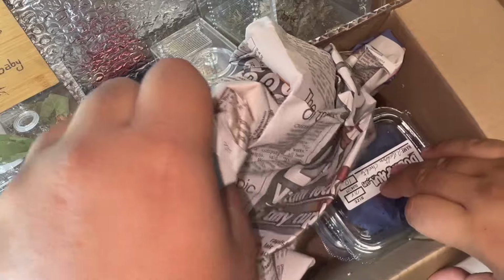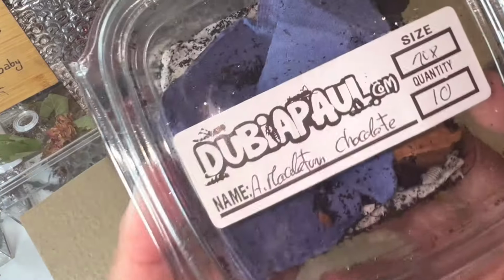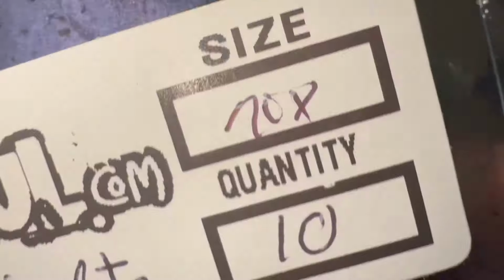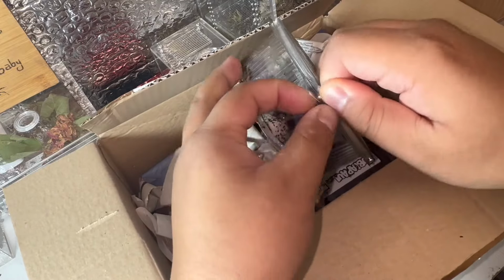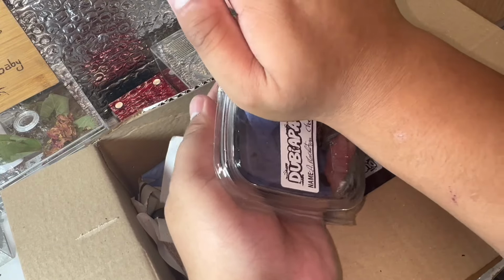And it looks like we've got two more tubs. So let's have a look at these other two and then we'll get into some up close footage. Oh, nice! Armadillium Maculatum Chocolate. Looks like there's mixed size of 10. So yeah, if you guys don't know, the Armadillium Maculatum are also known as the Zebra Isopods. These are a morph of that species, similar to the Officinalis Brown.